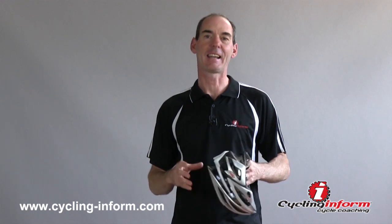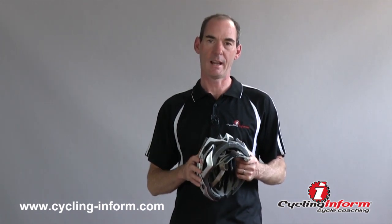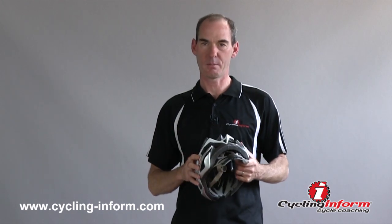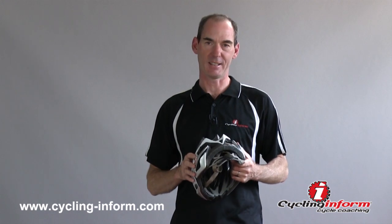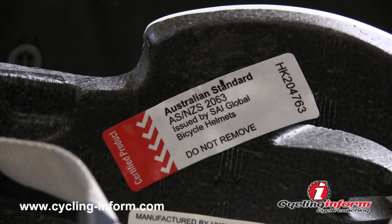Now there are laws governing the wearing of cycling helmets based on the state and country that you're riding in. So here in Australia and New Zealand, you're legally required to wear a helmet while you're riding your bike at all times, and the helmet must comply with the Australian New Zealand helmet standard. Now this standard can be identified by a sticker located on the inside of your helmet.